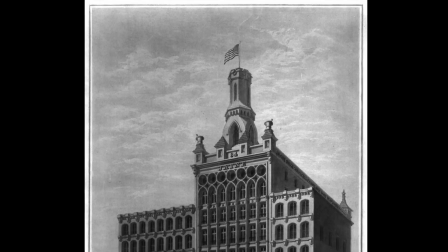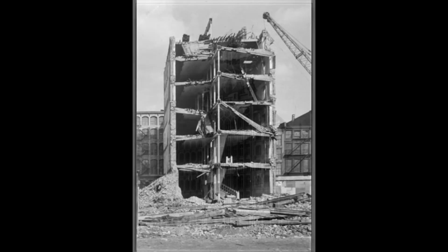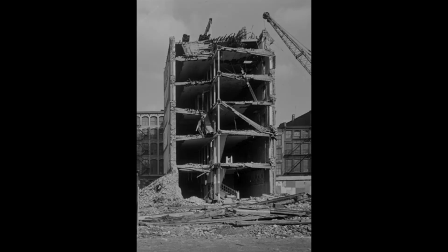The majority of this destruction was the responsibility of the National Park Service and not of Bacon and the city planners. In response to this destruction, Bacon called the Park Service's demolition of this block and the Jayne Building the "worst single act of architectural vandalism I've ever experienced."